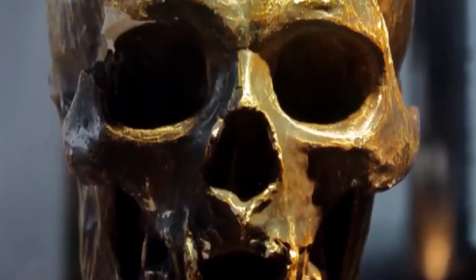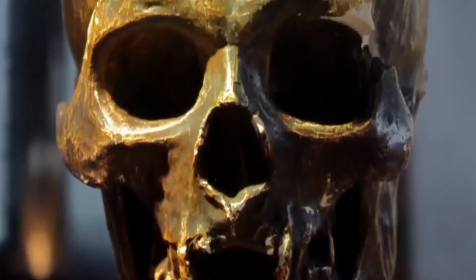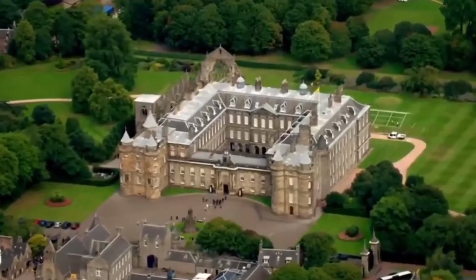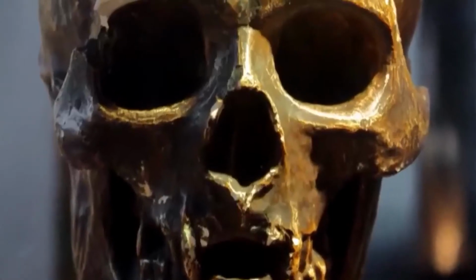And now his skull is on display at Holyrood Palace, a suitable home for a king of Scotland. It is so fitting that this cast of Robert the Bruce's skull is in Holyrood, because that is the very heart of Scottish government. The skull of Robert the Bruce is one of the most prized objects in the royal collection, an amazing thing.